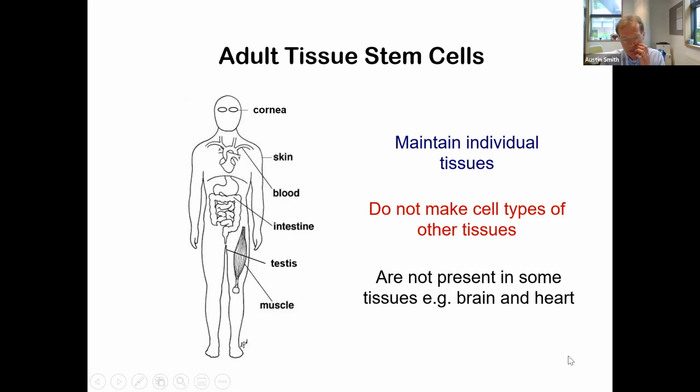Okay, so now I'll move on to the second part of the talk, where I'm going to talk about another type of stem cell, which isn't involved in keeping us alive at all. In fact, this is a stem cell that really only exists in the laboratory. It's actually the type of stem cell I work with myself, and I hope I'll convince you why it's interesting and also has great potential in medicine.